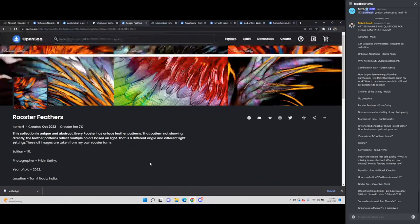this collection is unique and abstract. Every rooster has unique feather patterns. That pattern not showing directly, the feather patterns reflect multiple colors based on light. That is a different angle and different light settings. These all images are taken from my own rooster farm. That's cool. So he has his own rooster farm.